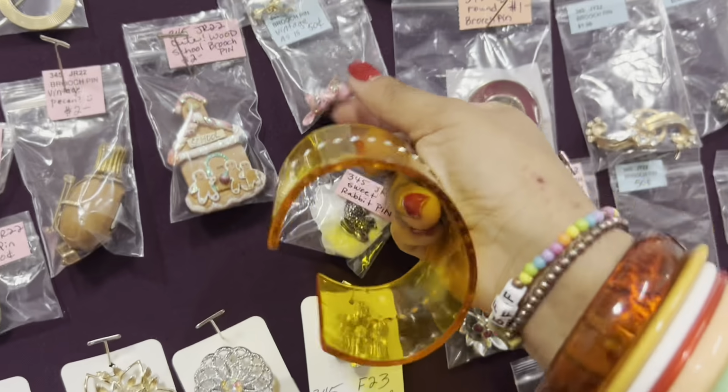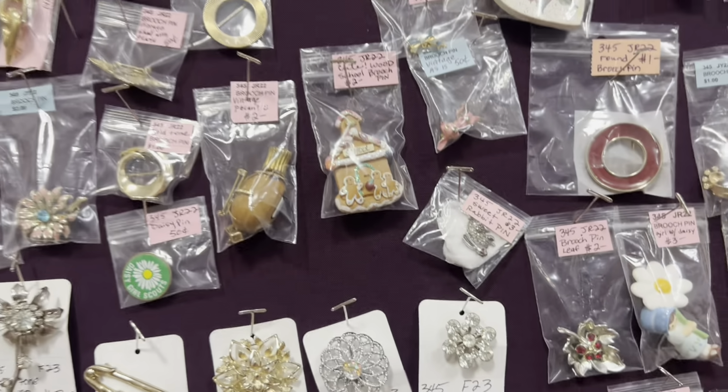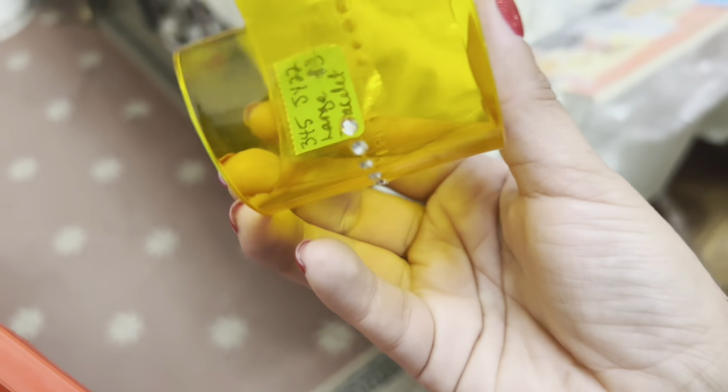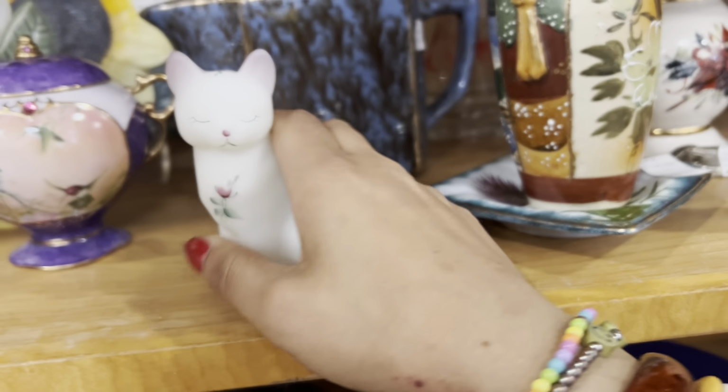Whoa, what's this one? As is. It's a sad little pink rabbit. I think for $3, I kind of have to get this, even if I don't keep it. It's definitely vintage. All right, let's see here. This looks like a Fenton cat, and it is $24 though. It's not as cheap as I thought it would be.